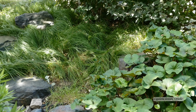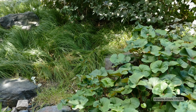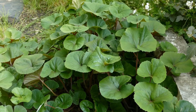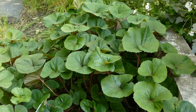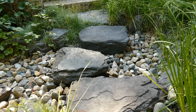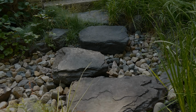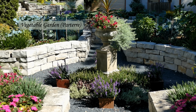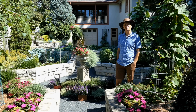Next to the sedge is a large spreading clump of Ligularia. This Othello variety has attractive, large, rounded, leathery leaves that are tinted bronze. Later in the summer, it produces deep yellow, daisy-like flowers on top of tall purple stems. As we cross the stone bridge, we enter another part of the garden. This is our vegetable garden.